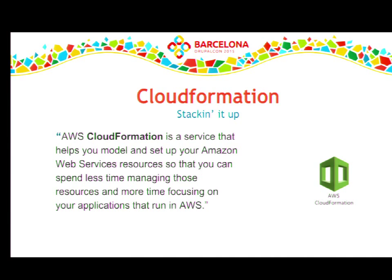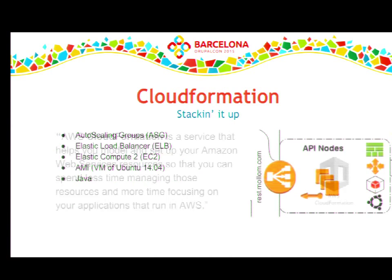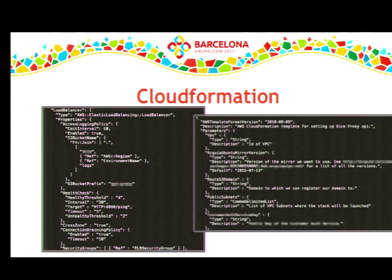For Mollom, for this whole migration, it all starts with CloudFormation. CloudFormation is a kind of language which is built in JSON, or uses JSON as a convention. And we use it to spin up all these resources that you've seen in that diagram. As an example, you can see here how you define, I think, a load balancer. So here you define the load balancer, and it will spin up that load balancer for you.